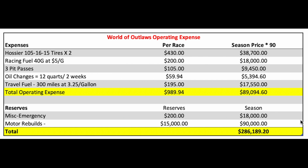Now, there's other expenses that could be included on this list to truly get to the operating cost for the season. Some of the things that I haven't included are the wages that are paid to the staff. I don't have the experience to know how that is handled. If you guys have worked for a team or have a better understanding, please write that down in the comments. I'd love to know.